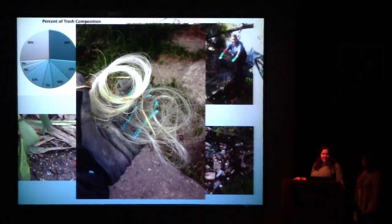And then fishing line. Fishing line is something we find. This is a whole roll of fishing line that I picked up. And this gets left behind, and animals get caught in it and injured.